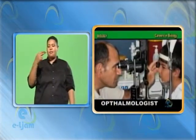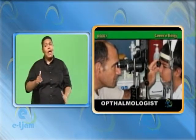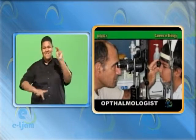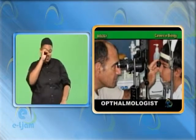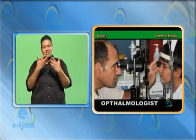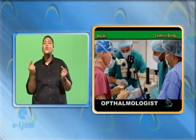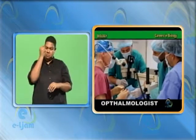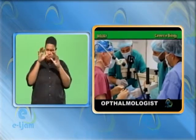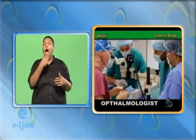Ophthalmologist. The ophthalmologist uses a combination of biology and physics when they examine the eye using advanced machines. They understand how the eye works and are able to do complex operations on the eye to fix the very delicate parts. They are capable of diagnosing whether the eye has a disease or genetic defect.